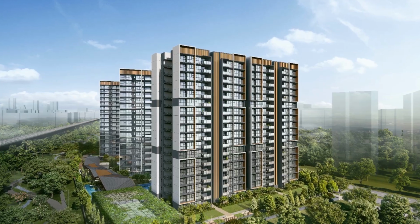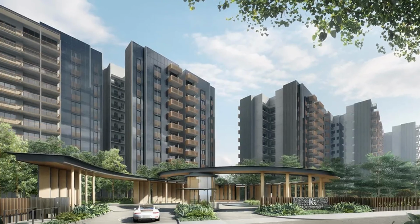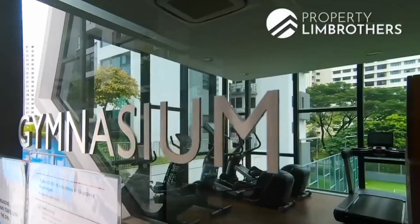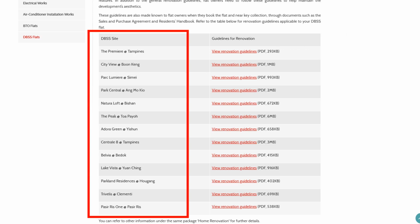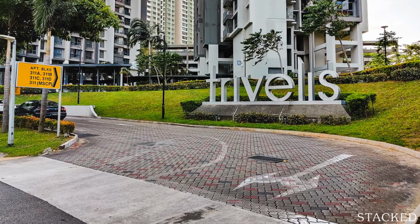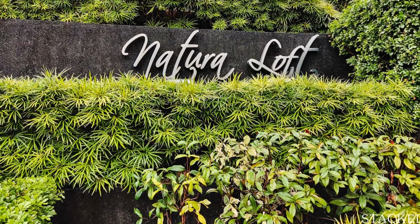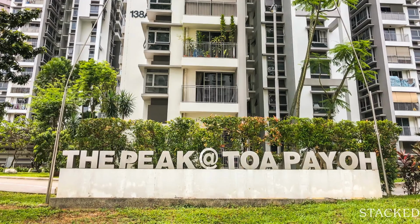Some of their newer projects include the likes of Novo Place, The Continuum, Key Residences, and Sophia Hills. While these DBSS projects are developed by private or condo developers, they don't have the usual condo facilities like a pool or a gym. But on the bright side, unlike a condo, there isn't a monthly maintenance fee that needs to be paid. There were 13 DBSS projects in total. Some examples are Pasir Ris 1 at Pasir Ris, Trivelis at Clementi, Natural Loft at Bishan, City View at Boon Keng, Park Central at Ang Mo Kio, and of course The Peak at Toa Payoh.